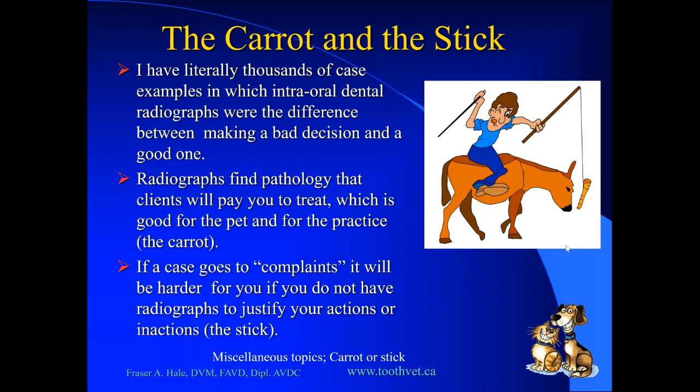But let's get back to the value of dental radiographs. I have literally thousands of cases in which the presence of diagnostic radiographs was the difference between me making a bad decision and a good decision for the patient. When you take radiographs, you find pathology. You can then communicate that pathology. You can show it to the owner so they understand what it means and why it requires treatment, and then they will give informed consent, and you can treat the animal, and then you can charge a fair fee for having done that. So it generates income for the practice, but also it treats the animal better. It gets the animal the treatment it needs to enjoy a mouth free of pain and infection.